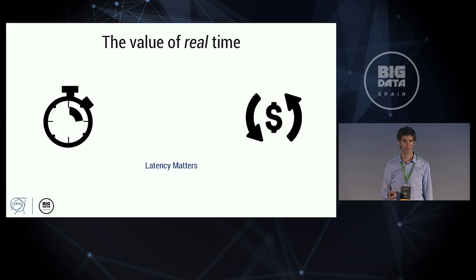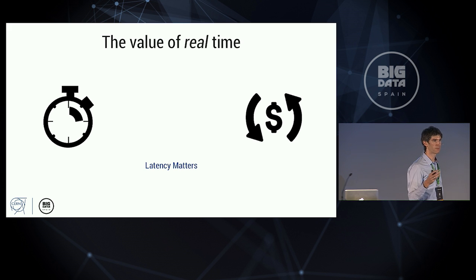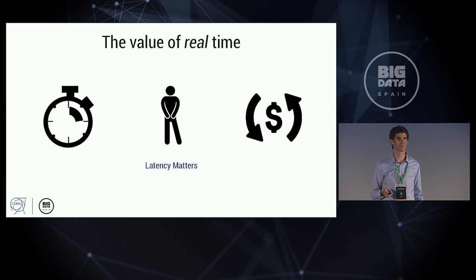And then another aspect is the value of real-time. Latency matters a lot in the industry. I just saw a number, I wrote it down. For Amazon, if a request takes 1 millisecond longer, sales decrease by 1%. So the faster they are, the more they can sell, right? And so time is money.